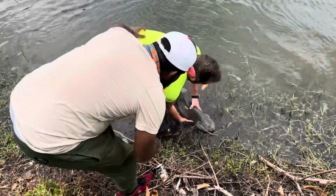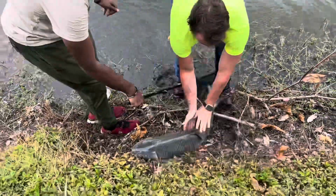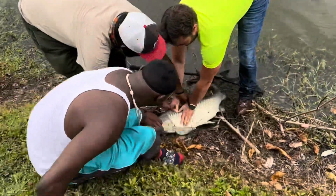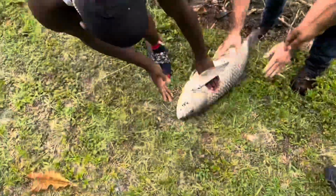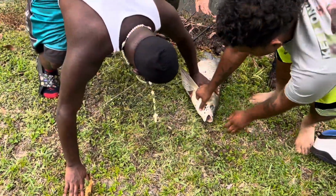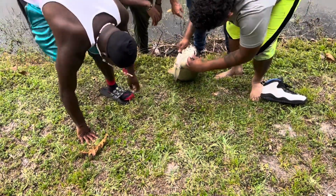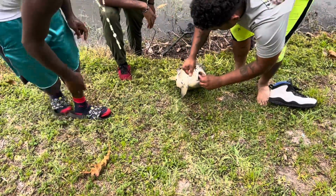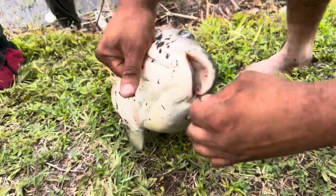Oh no, your boots, boy. It's okay. Oh my gosh, look at the size. Hold on. Grab him by the gills. Yep, he's massive. Oh shoot. I got him. Come here, buddy. Big Bertha. Oh my goodness. The line popped. Oh, it's right here. Let me get the hook out. Right in the corner of the mouth.